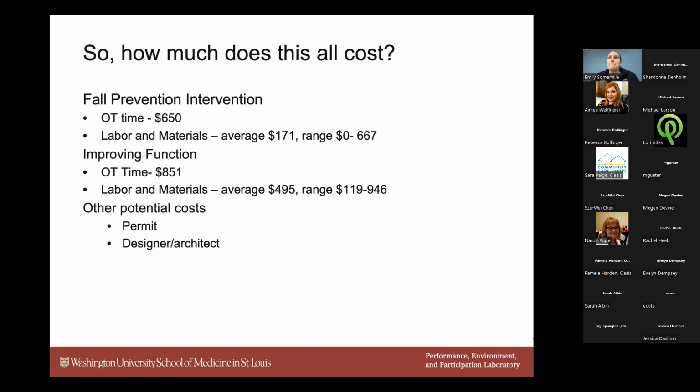So providing the modification and the equipment and the funding up front to provide these services for people is actually cost effective in the long run. Some of the other potential costs would be, if something's a bigger job and you have to pull a permit for it, sometimes there's costs related to that. Or again, if you had to pull in another team member, then that's going to add to the cost of the intervention.